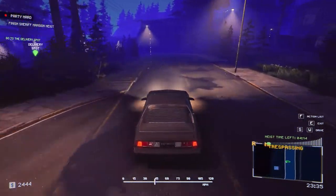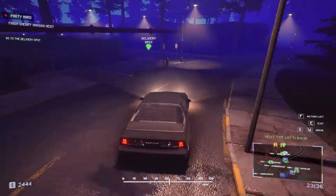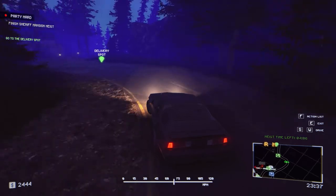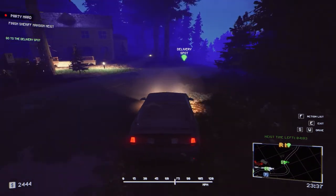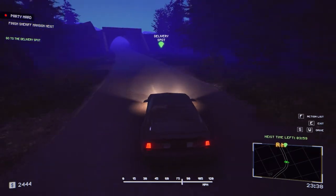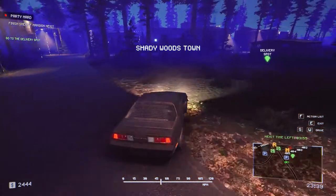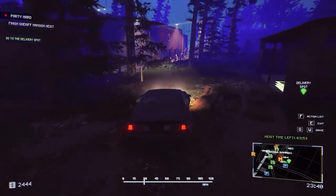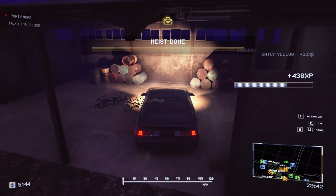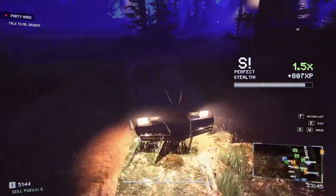Alright, let's try not to crash this thing. It goes about 15% faster than anything else I've driven. No, 25% faster. Even more than that. It's great. Look at this thing. Oh my god. Whoa. And we did it. Wonderful.